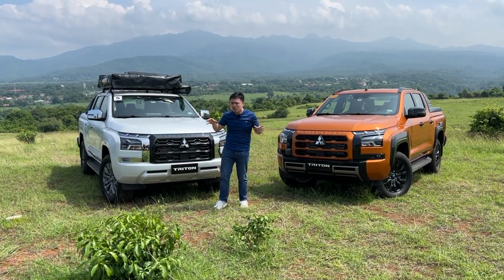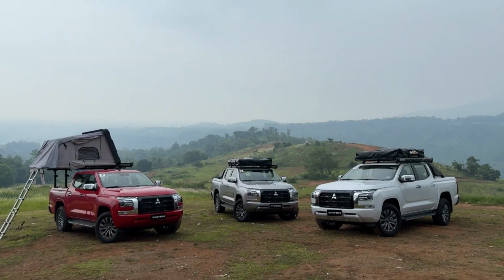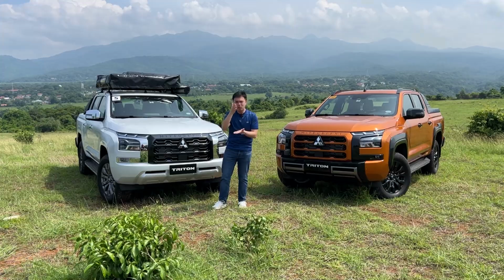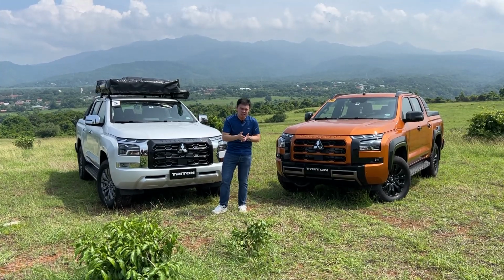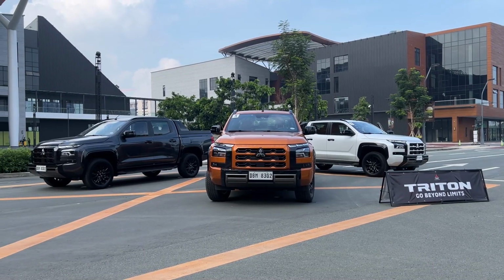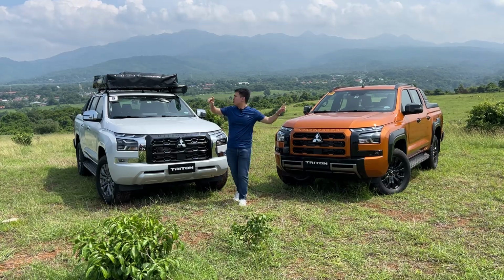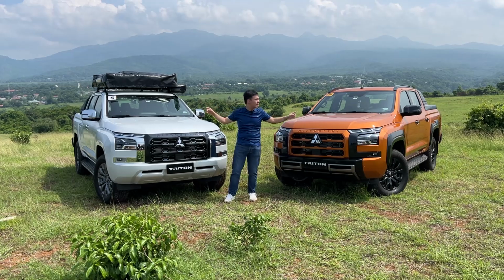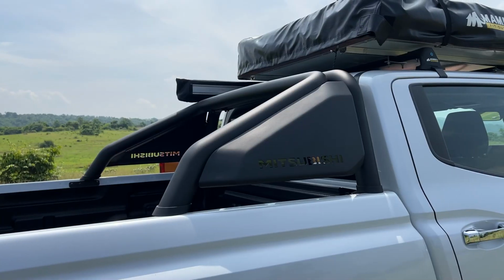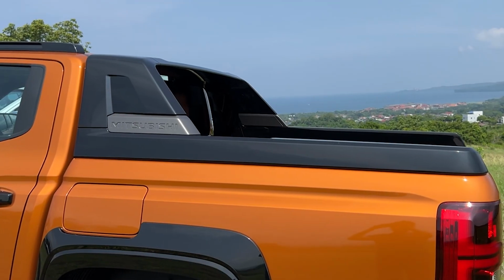Now take a look at the fenders. You don't have over fenders for the GLS, which I think makes it look a little bit better. Your wheels look a little bit more flush to the ends of the fenders. But for the Athlete, it could use a little bit of spacers. Now, look on top and you will see also that the Athlete gets roof rails, meanwhile the GLS doesn't. The sports bar at the back by the bed, that's also slightly different.